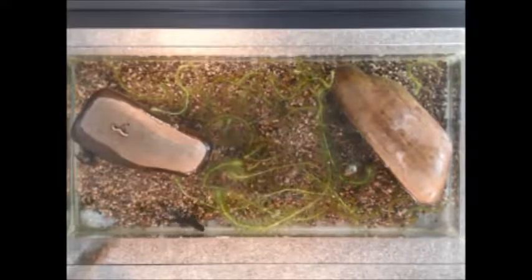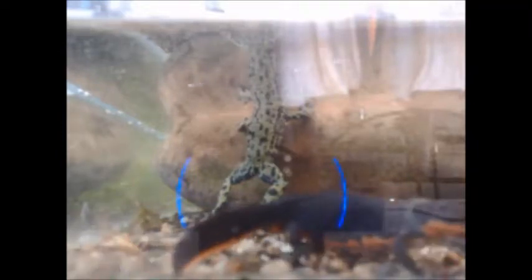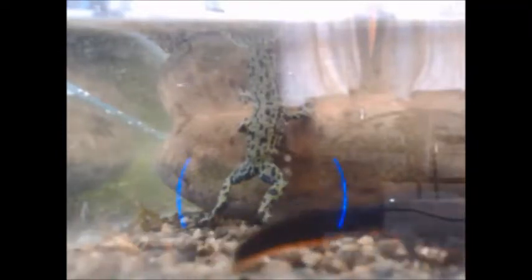Now we're going to take a closer look at the larger female newt and the toad. Those little blue lines are the reflection of the camera, but you can see they're fairly active under the water. The newt's moving around, seeing what it can find to eat, and the toad, slightly startled, has just moved itself up on top of the rock. Quite interesting looking creatures, really nice colourings on them.